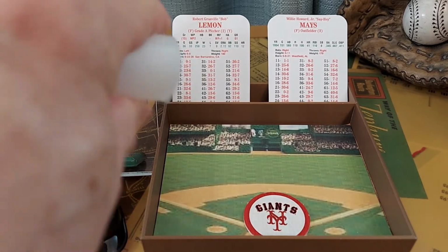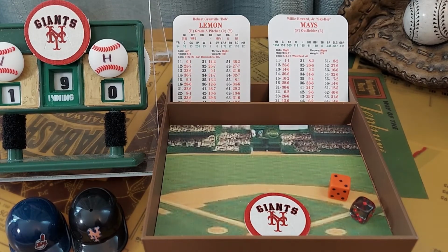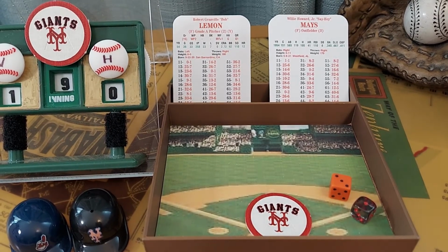Bob Lemon to Willie Mays. 1-3 is a base on balls, ball 4. Mays takes first. Never got to put the bat on the ball today. He struck out and has walked 3 times.